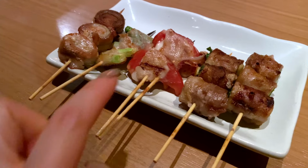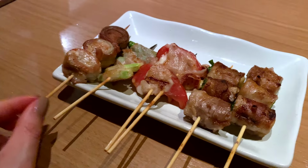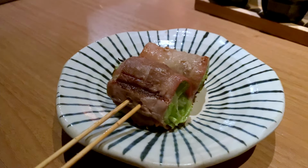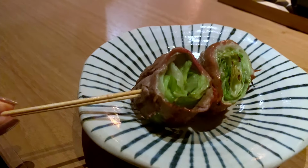Oh my god, I have my eyes on this. Asparagus and also what's this? Perilla leaf. So here we have the lettuce skewers, one of my favorites. There's so much lettuce inside. Now I'm gonna put the curry powder on the lettuce skewer.